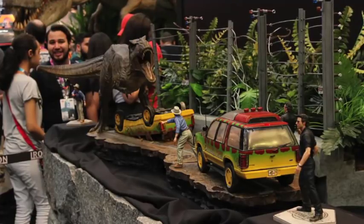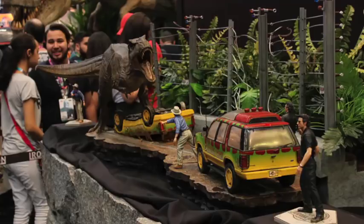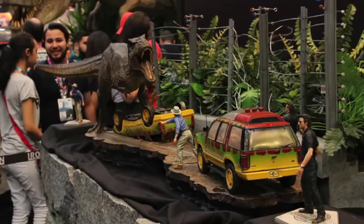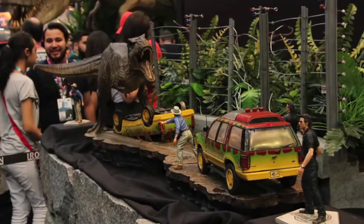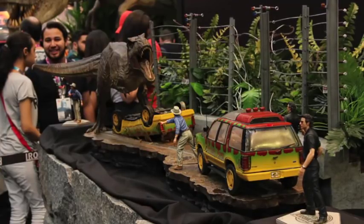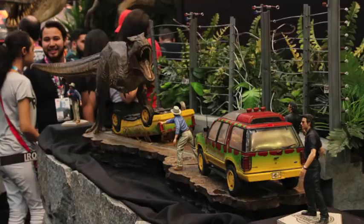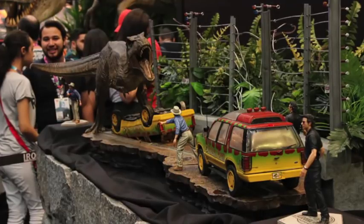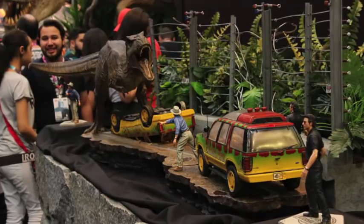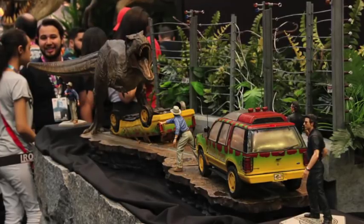Now, in their article on the Outpost, they do mention that it is available worldwide with only distribution in the US currently undetermined. So take that as you will. But starting off here, it looks like Set A, which is the left side, featuring fence, plants, destroyed Explorer, Lex and Tim, plus a T-Rex, is looking at $1,199.99 USD. Set B, which is more the middle and the right base, let's see, the fence, more fence and plants, the Ford Explorer, Alan Grant, and Ian Malcolm. Same thing, that one is $1,199.99 USD. If you want the Ian Malcolm art scale, 1/10 scale, that is $89.99.